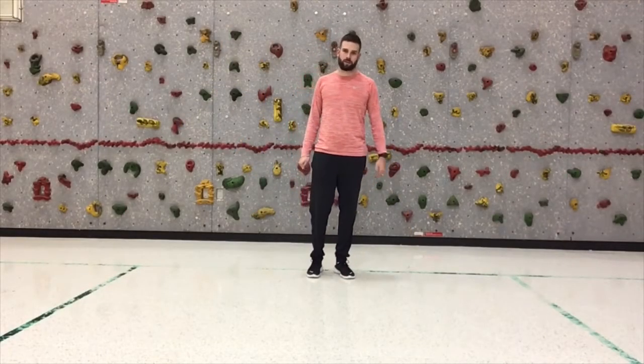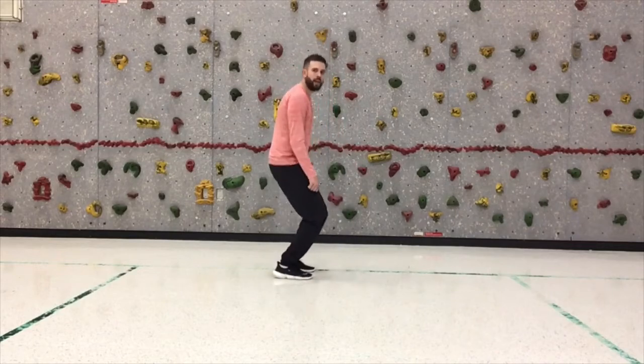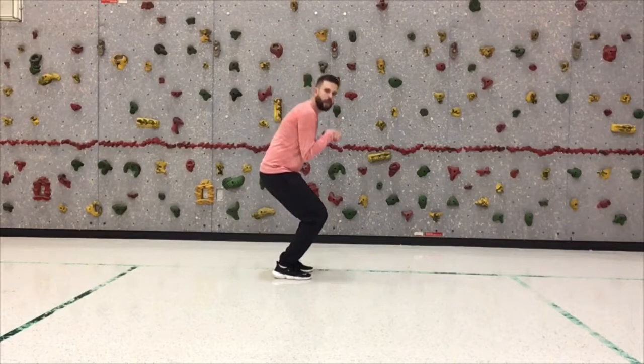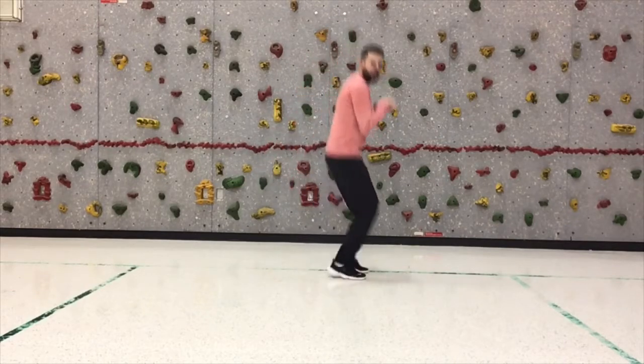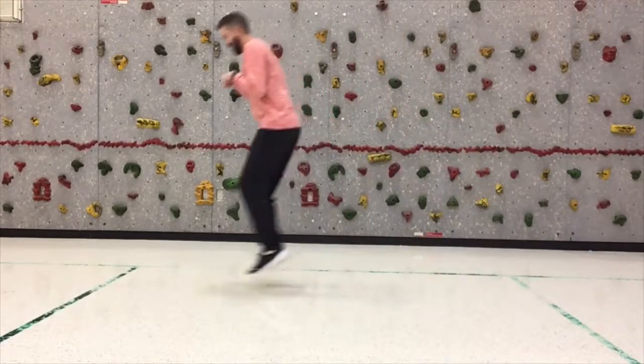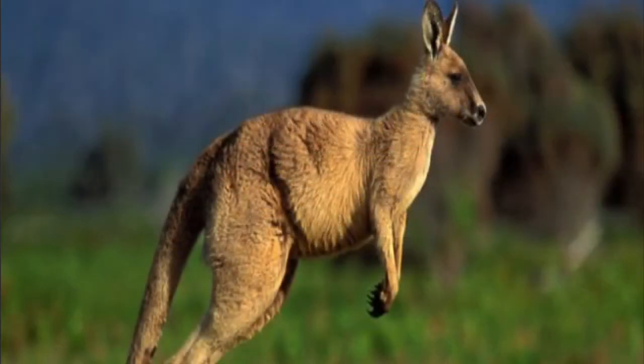Now, to do the kangaroo jump, we need to bend our knees and then also bend our arms and bring them up in front of our body. And then we're bending our knees to jump, just like a kangaroo would. Kangaroos can jump up to 30 feet, and they are marsupials, which means the mother carries the baby in a pouch.